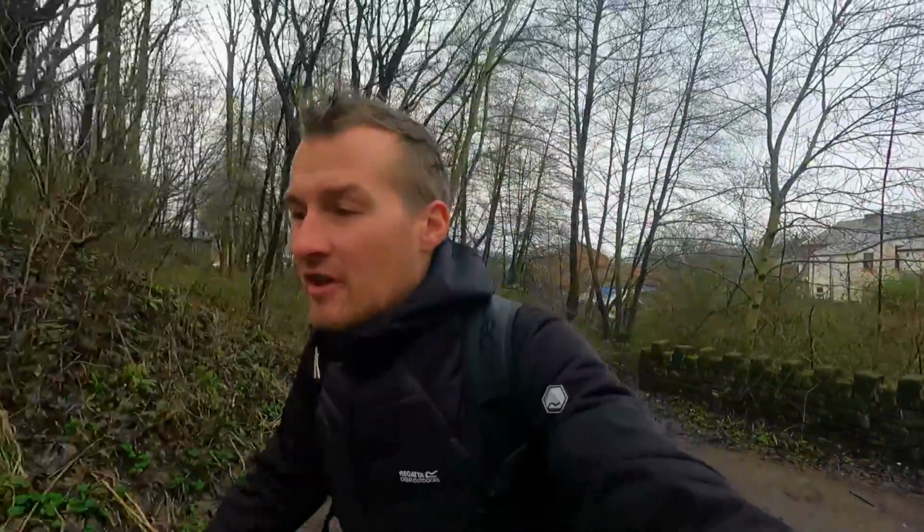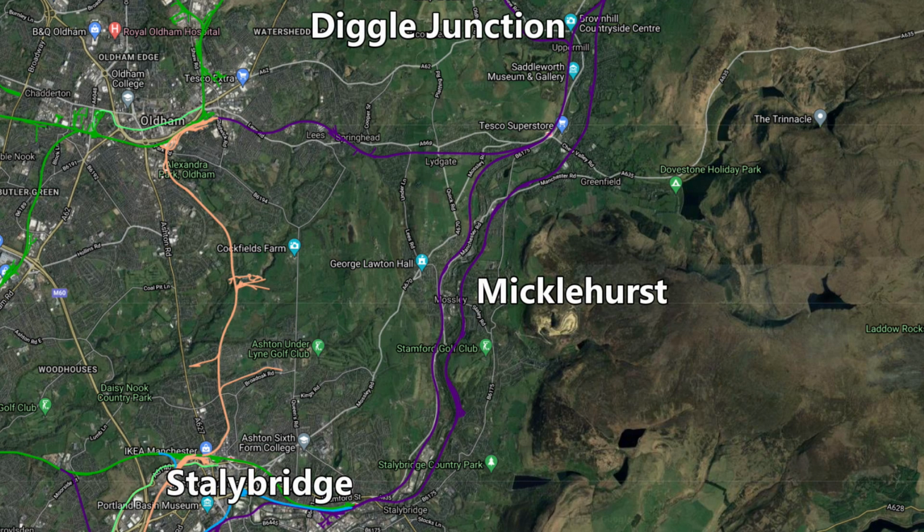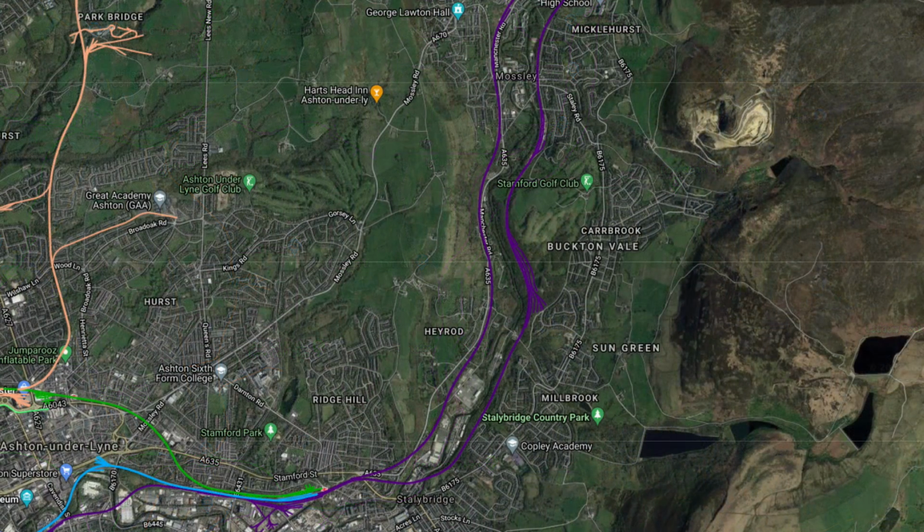Now the route was 13 kilometers in length, and I'm hoping at the other end we're going to find ourselves Butterhouse Tunnel. So the Mickelhurst Loop, that takes us all the way from Stalybridge right the way up to Diggle Junction. That's just a little bit south of Diggle itself. And in this episode, the first part of the Mickelhurst Disused Railway Walk, we're going to leave Stalybridge.